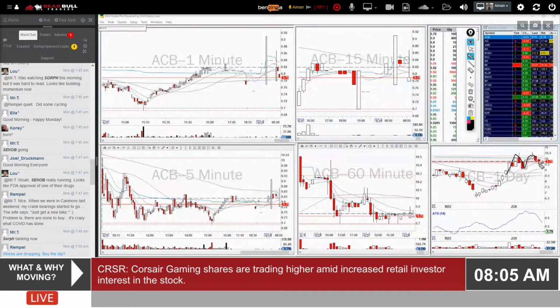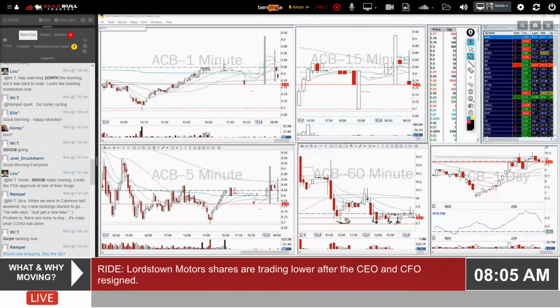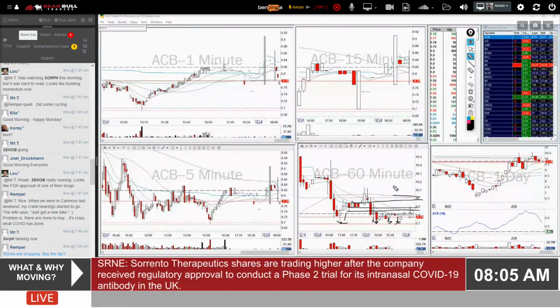Wicks bouncing off this level around here or the 9 moving average could indicate a potential continuation today. On the 60-minute chart, we can see how we're getting bought back up at these lows, which is also a decent indicator. The only thing I don't like is the resistance ahead. You could have resistance here, here, here, and here. Basically, a lot of potential resistance levels.